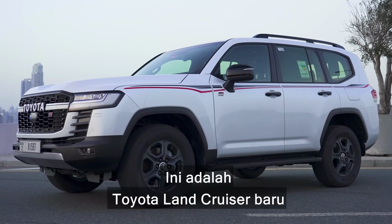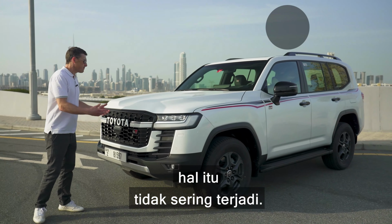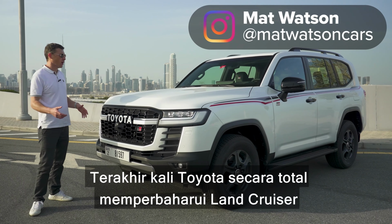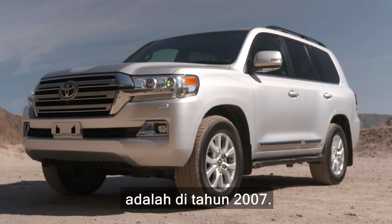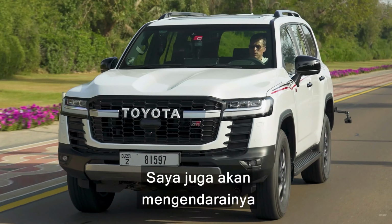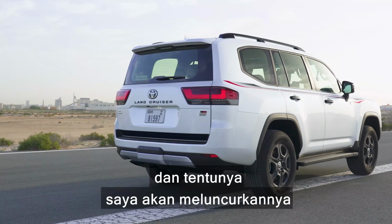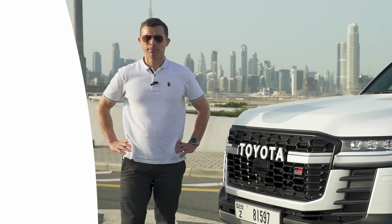This is the new Toyota Land Cruiser, and it's a little bit like a total solar eclipse. You see, they don't happen very often. The last time Toyota fully updated the Land Cruiser was back in 2007. In this video, I'm going to tell you everything you need to know about this SUV. I'm going to take it for a drive as well. And of course, I'm going to launch it to see how quick it is from 0 to 60 miles an hour, because I'm Matt Watson and you're watching CarWow.